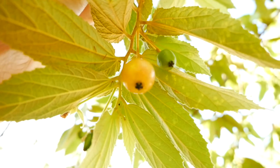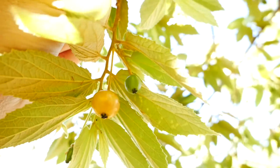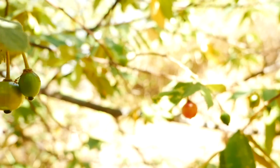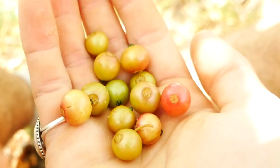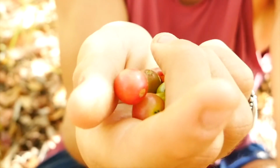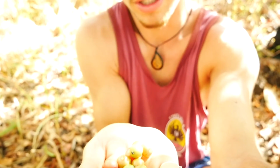It's a tree that's native to Mexico, and it produces a fruit that is small and round. This fruit is one that stays relatively green as it ripens, but as it becomes very ripe, it gets a bit of a pinkish, reddish color. Here in my hand, I have quite a few that I've just harvested, and you can see the colors kind of vary from green to pink to even a bit more red. So this is some of the ripe fruits, and as you can see, some of them are still totally green.